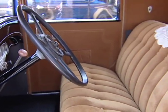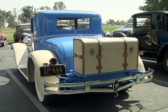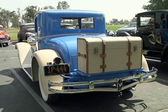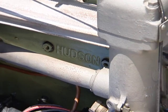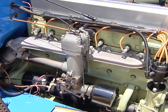It's a Rumble Seat Coupe. Everything on it is as original as possible, including the color combination. The mechanical mechanism on it is all original, and it's just a wonderful car. Yeah, let's talk about the colors.